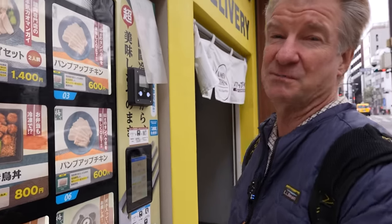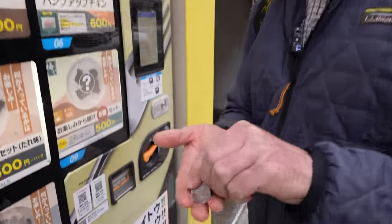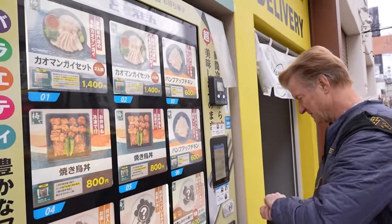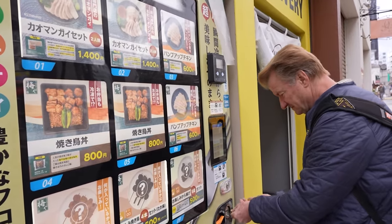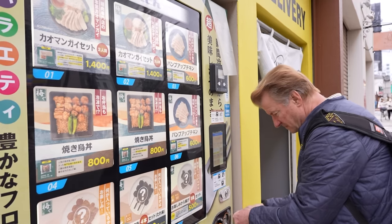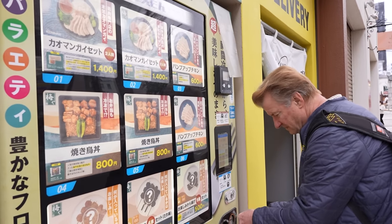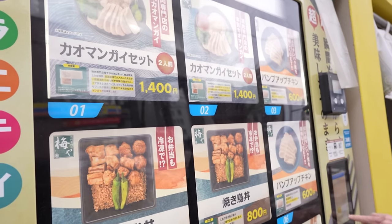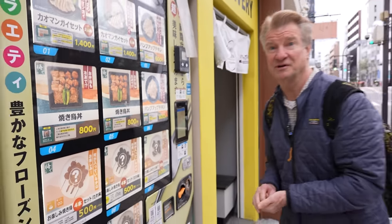Okay, so it seems like the machine doesn't have any change in it. So now I'm loaded up with change. Hopefully it's gonna work. All right, let's do this. Number two. We're in business.